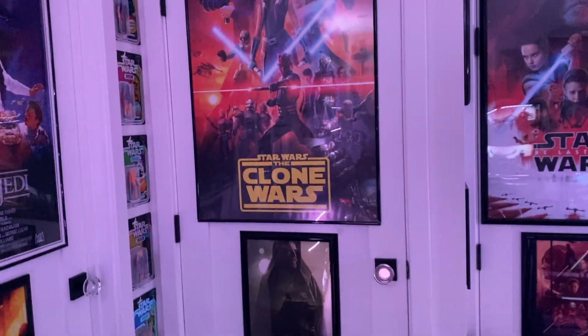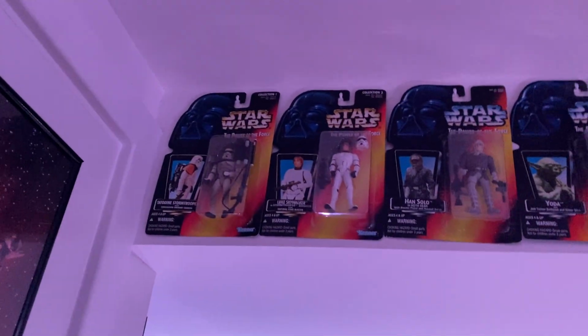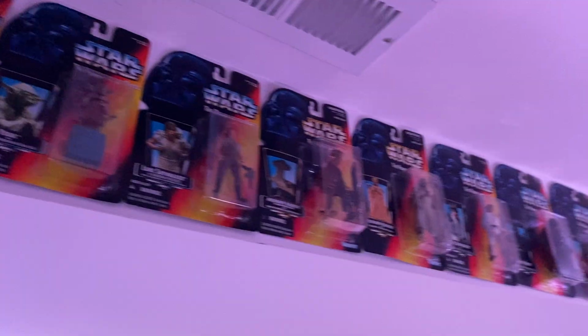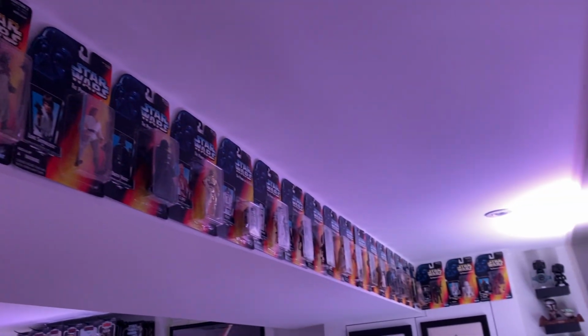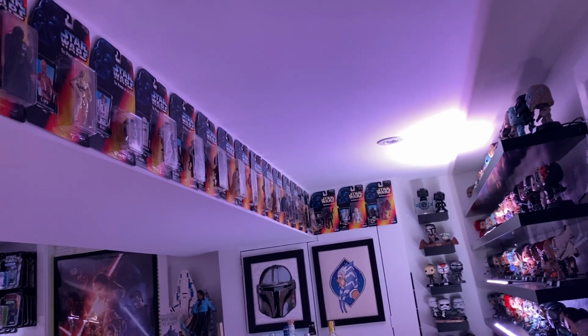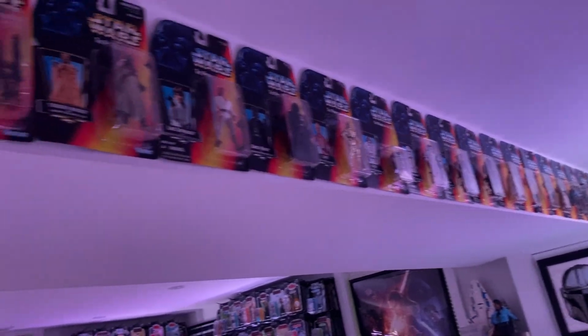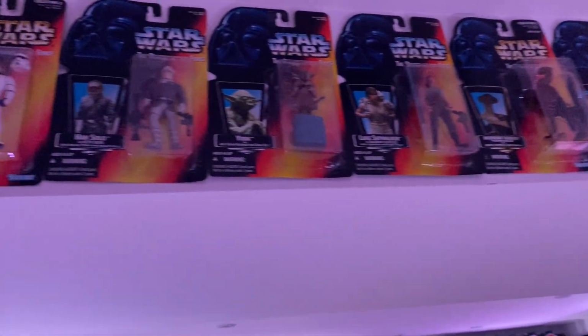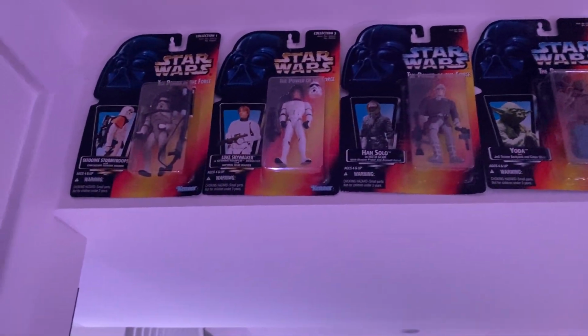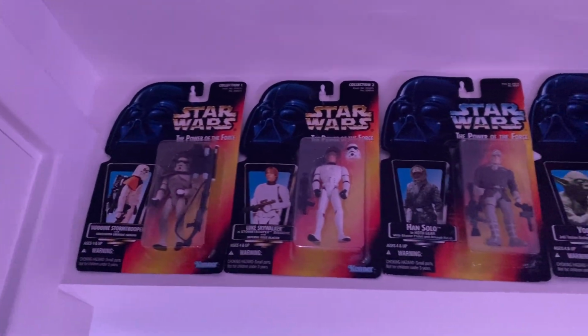So I actually aligned the red card versions of my Power of the Force 2 figures up here. And this is actually the complete carded red card line. People who know, the red cards were the first runs of these figures. And then the card switched to a green lightsaber. It was always weird they were called red, because the saber is more yellow and orange than it is actually red, but they called them red cards.